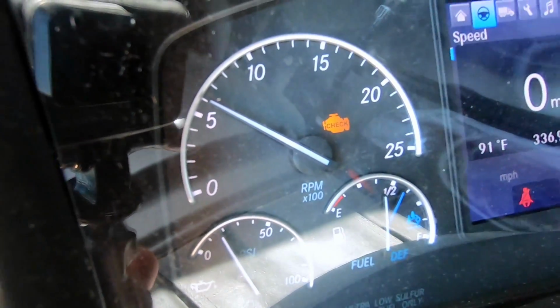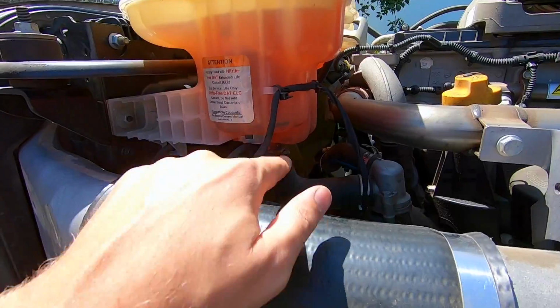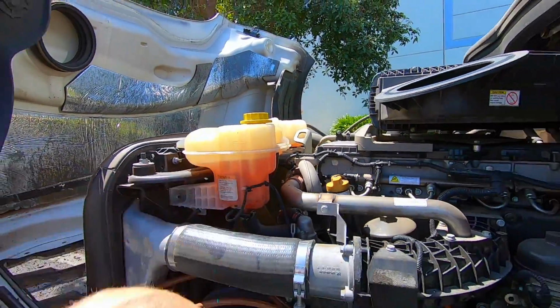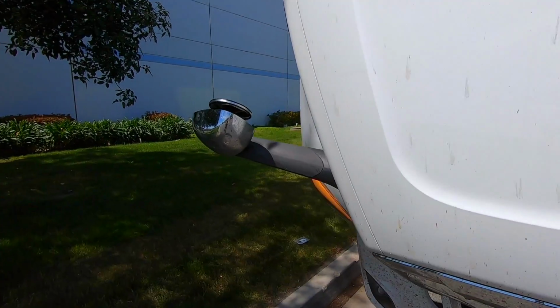The check engine light is just on, so it's not really a big deal, but I think I'm gonna change the sensor out. I'm gonna call the dealer, get the sensor, and change it out myself. I gotta check up on this coolant also. I'm not sure why it's so low. Let's just go to this truck wash. Hopefully they do a good job. We'll just start with that.